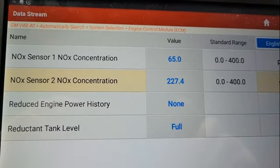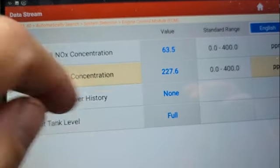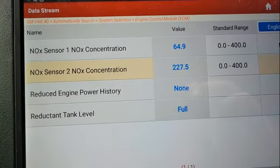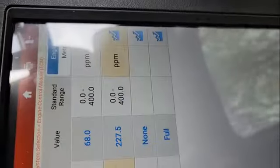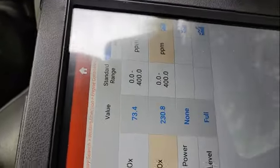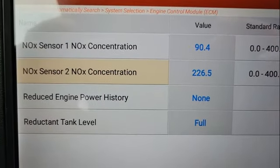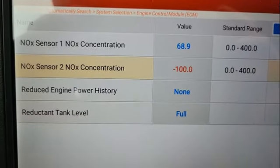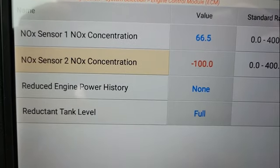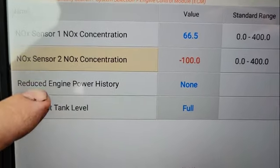Okay, as I'm sitting here idling, sensor number 2 is reading higher than sensor number 1, which to me makes no sense. So I'm thinking that sensor is bad. And it was going into the negatives for a while there too. Yeah, the second sensor is still reading higher than the first one. I don't see how it could read more. Now there it went into the negative 100. That makes no sense. So I'm thinking that sensor number 2 is bad.